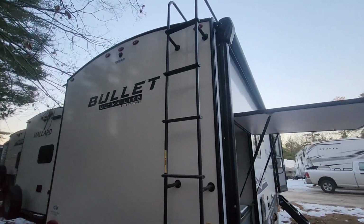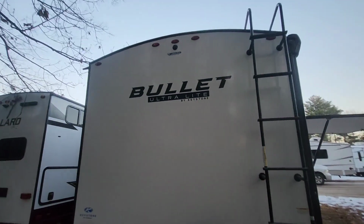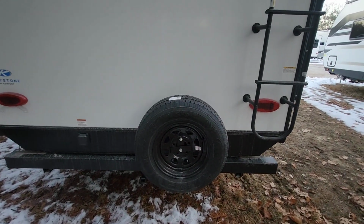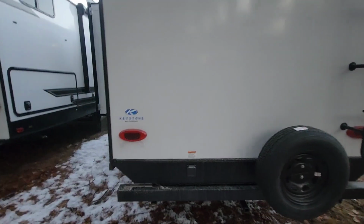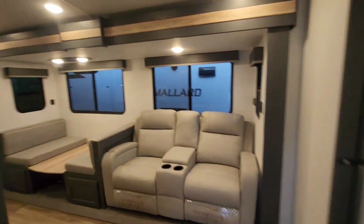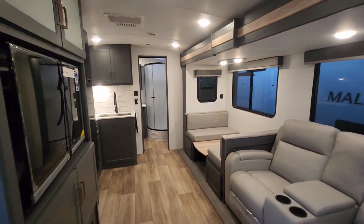Back of the camper is going to give you a ladder to get up to your fully walkable roof, backup camera prep. A spare tire is standard on this one here, and we're going to have a 50 amp connection on this coach. As we walk into the camper here, this is where it really shines. They took that rear bath floor plan and just threw it for a loop.